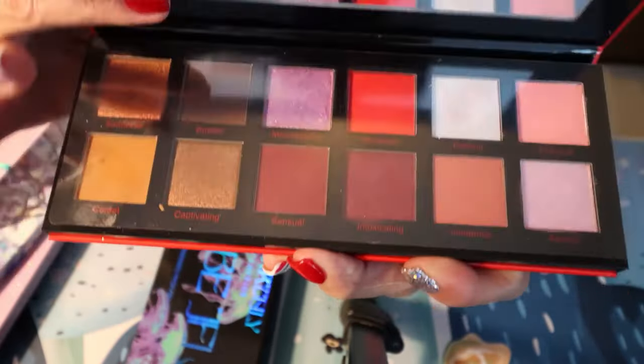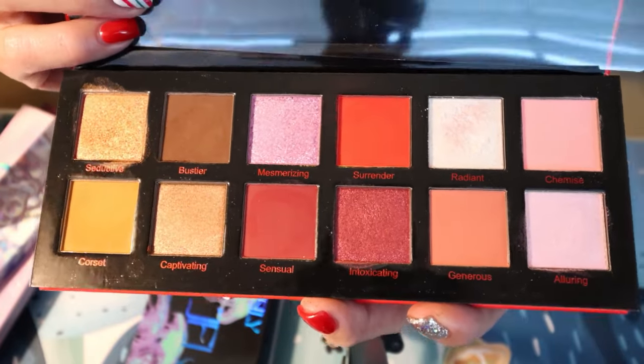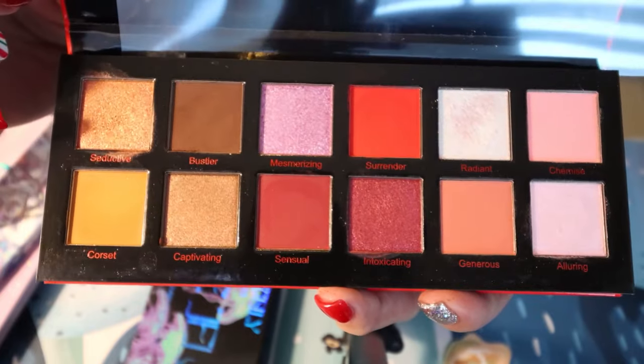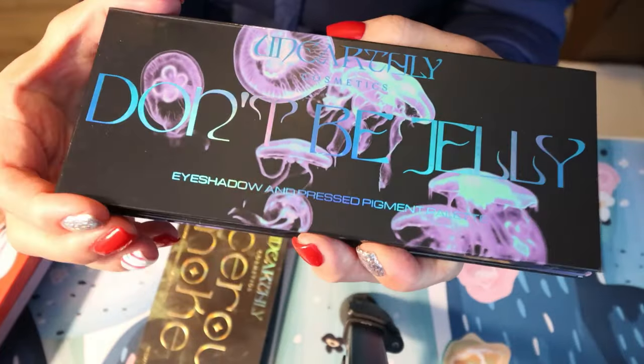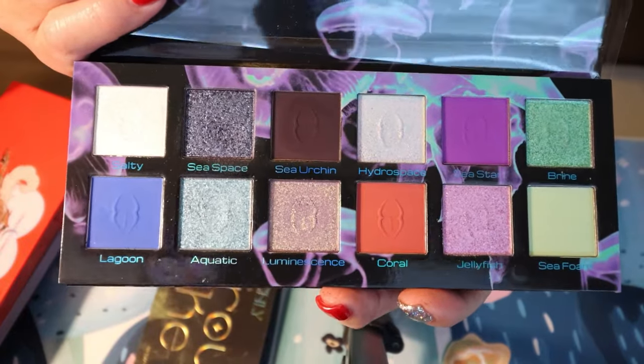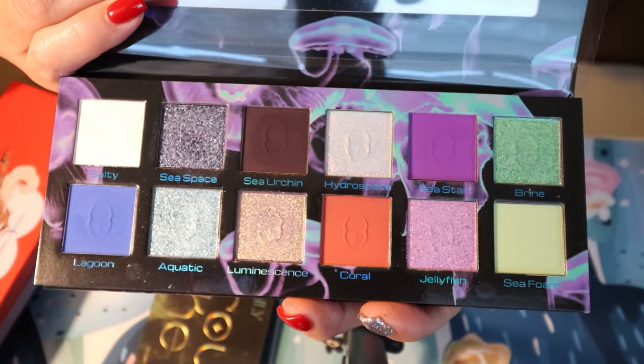Surrender, this one came out for Valentine's Day this year, and again, this is more of a neutral palette, but I do like the pop of red in there, and then this kind of sunflower yellow is really pretty. Don't Be Jelly, this was a revamp. It used to be an all special shade palette, and then they redid it into this color story, and this palette is absolute perfection. Truly, truly love this palette.